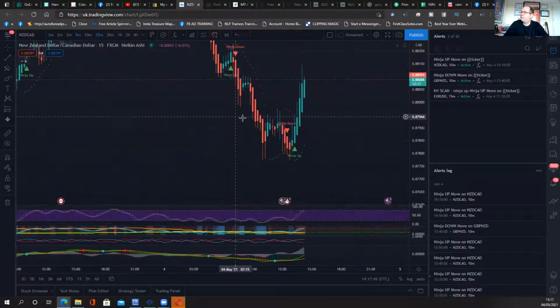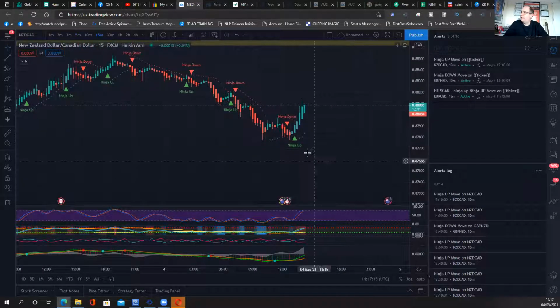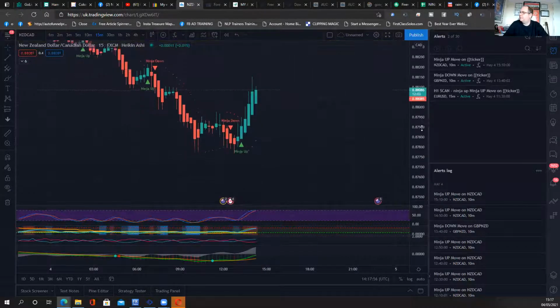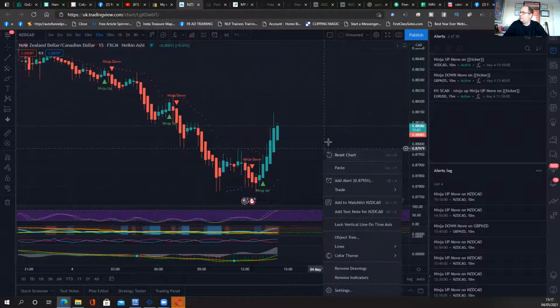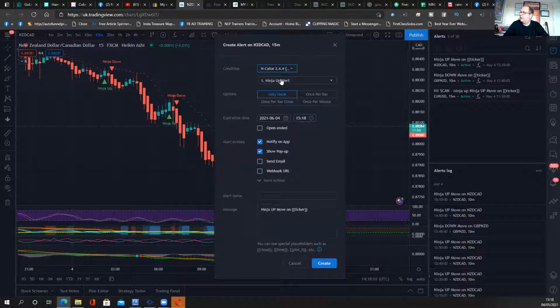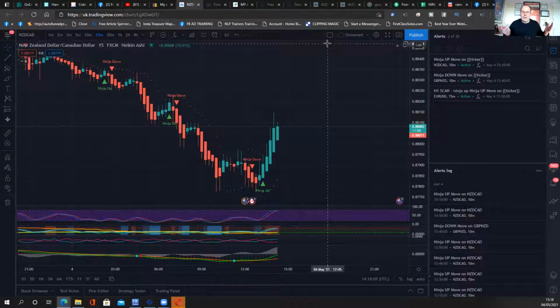15-minute time frame, and you wait for an alert on our team indicator called the Ninjacator. You can right click, add alert. When the Ninjacator gives me a ninja up alert, in this case, I'm looking for the D's at the bottom. I'm expecting the price to go up. All right, so I can go about my day.